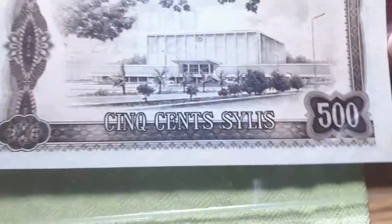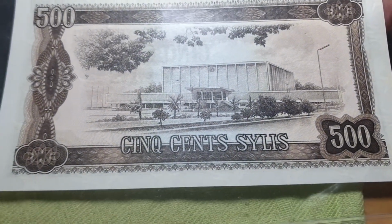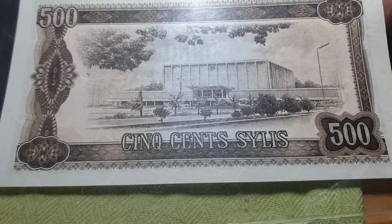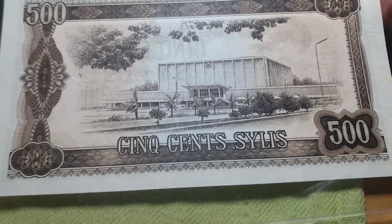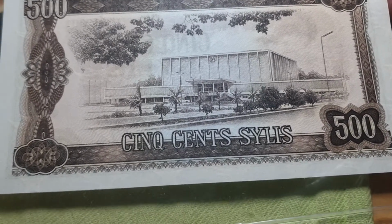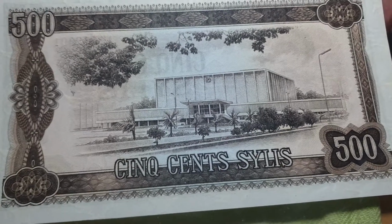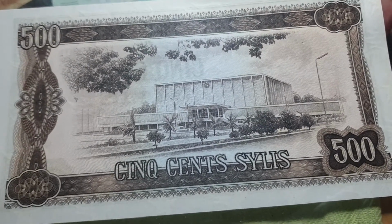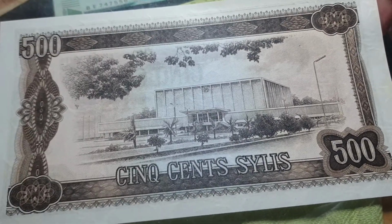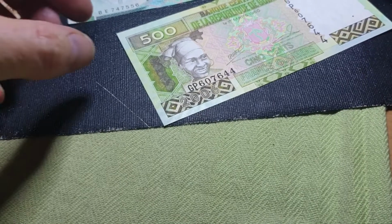As you can see, the actual watermark is just stars, and on this side we have a building, and that is actually the People's Palace in Conakry. Conakry is the capital of Guinea. So this is not too hard to get. The banknotes I actually find harder to get are the 25 and 50 cities. They seem to be a bit harder to get, especially the 25.